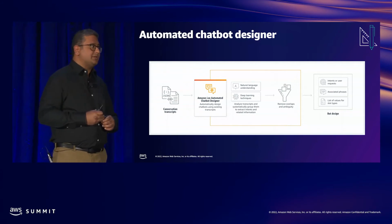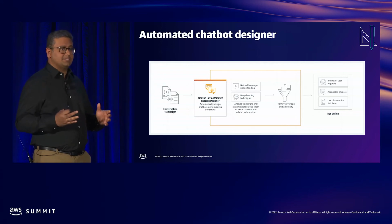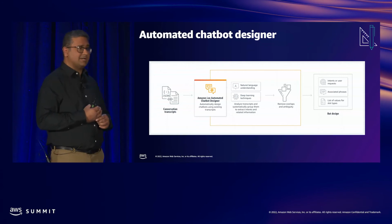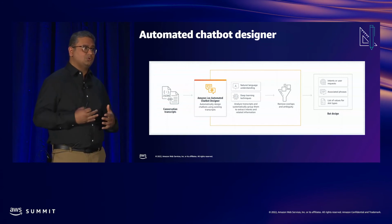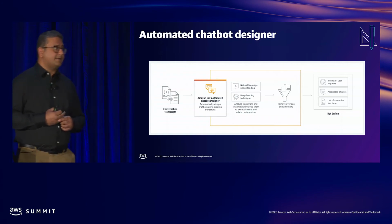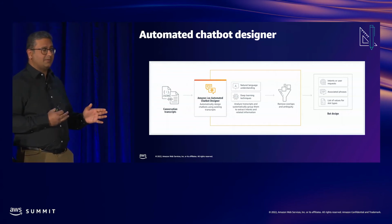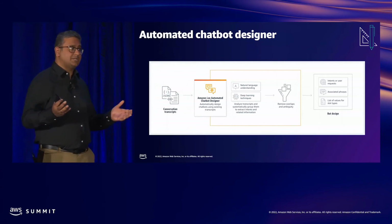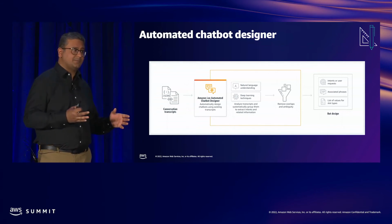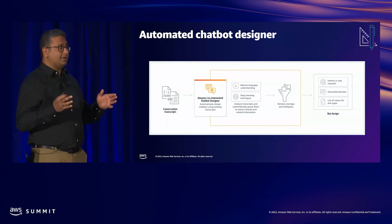Let's talk about the automated chatbot designer. When you think about creating hundreds of experiences, how do you do this efficiently? That's when we thought about creating a chatbot designer that can use your existing transcripts and give you designs. The way it works is you can provide the automated chatbot designer with conversations, say 10,000 conversations that your best performing agent is having with your customers. And the chatbot designer, in turn, is able to provide a bot solution.